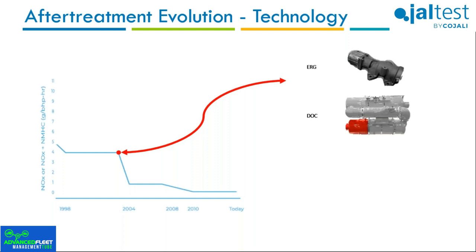As you can see, these two systems had a great impact in the reduction of NOx levels in the atmosphere. The first one, the EGR, is a system that recirculates the gases from the engine back to the engine again to do a double combustion in order to reduce that NOx. And the DOC, the diesel oxidation catalyst, is an aftertreatment component designed to convert carbon monoxide and hydrocarbons into carbon dioxide and water.